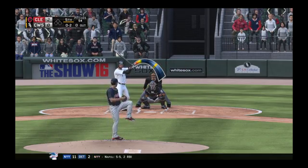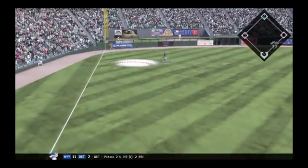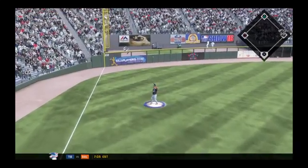0-2 count. Here's the pitch. Bang. This is hit the other way out toward left field. Holiday has a beat on it. Out.